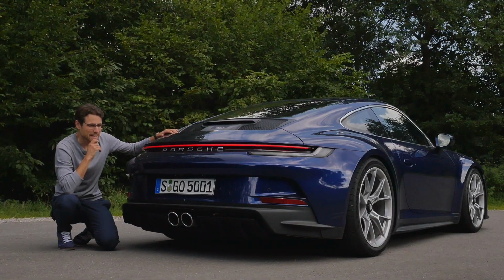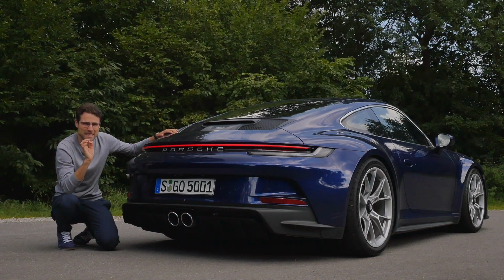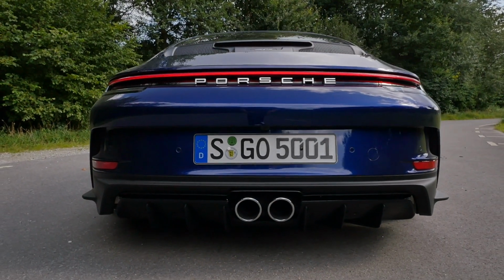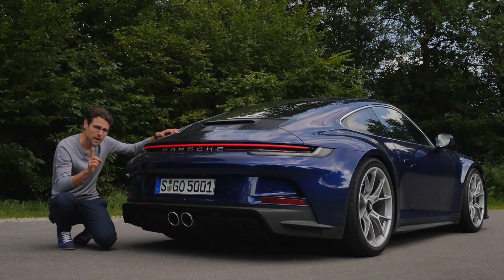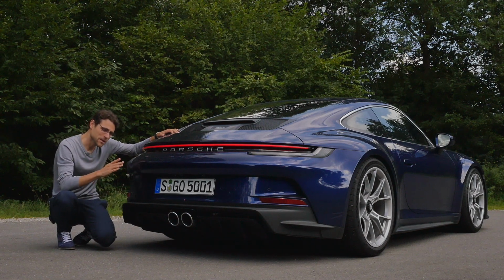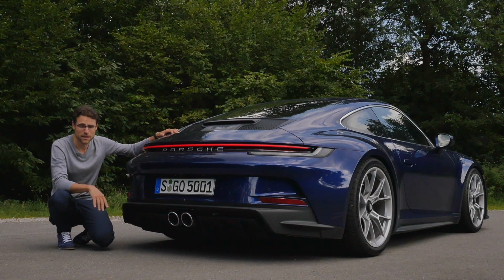But is it a 911 for posing? No, it is not. This here, the GT3, is a 911 for races. I will show you in the driving part. And top speed, 320 kilometers an hour or 200 miles an hour, and to 100 kilometers an hour or 60 miles an hour, 3.4 and 3.2 seconds. So 3.4 to the kilometer figure and 3.2 to the miles figure.